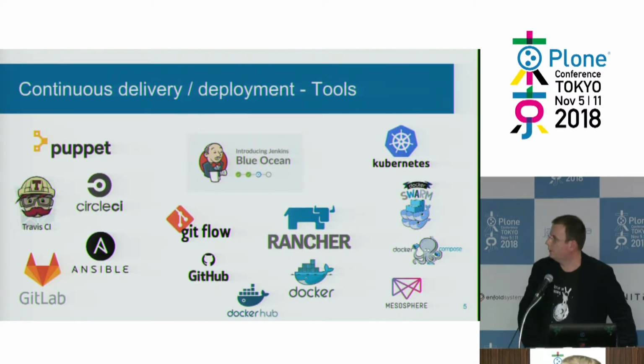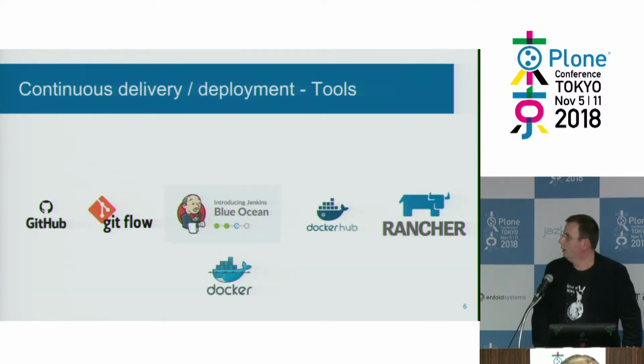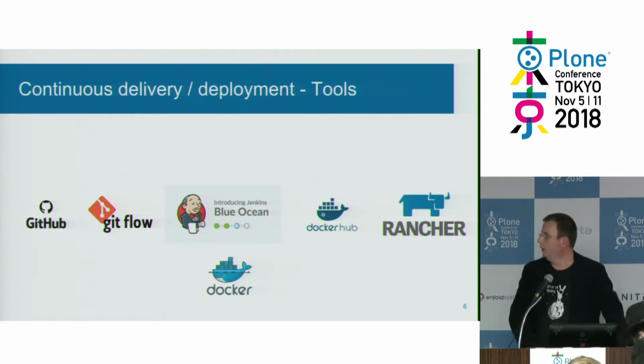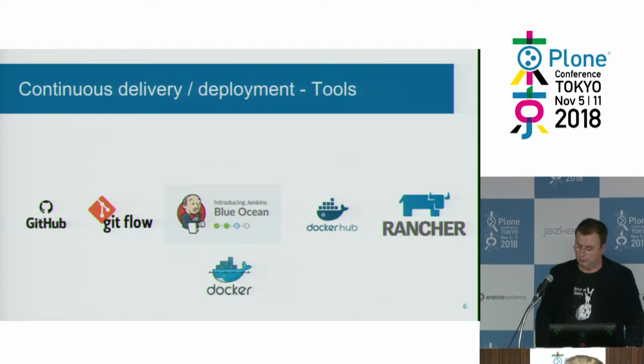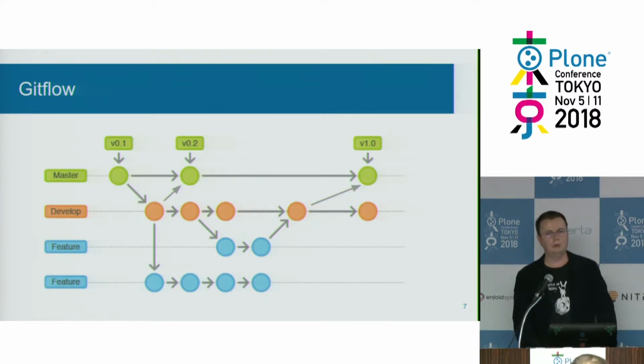So here we have a lot of tools to do continuous deployment, like Ansible, Puppet. We have Jenkins or Travis. GitLab also has support for pipelines, and here most of them are open source or free tools, but we chose to use GitHub with the Gitflow branching model with Jenkins, and then we build Docker images with automated builds on Docker Hub, and finally we deploy them with Rancher on staging and production.